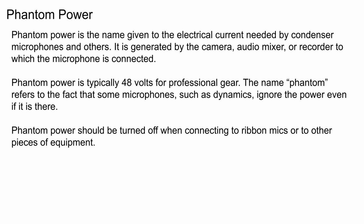And if you're plugged into another piece of equipment, for example, when I shoot at Mamiya Theater, I take a feed from the soundboard to capture all of the wireless microphones that they have on the actors. If I turn the phantom power on in that situation, I can actually damage the soundboard that's running all of the audio for the play.